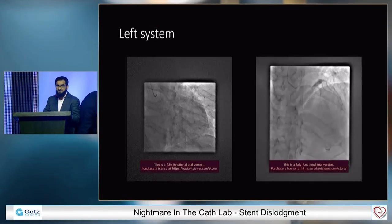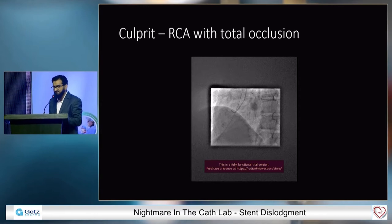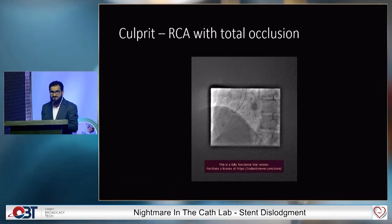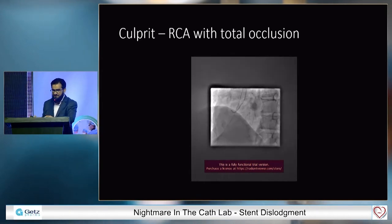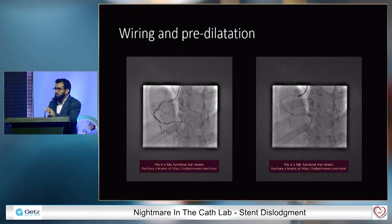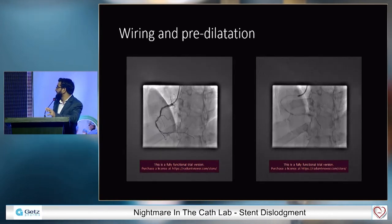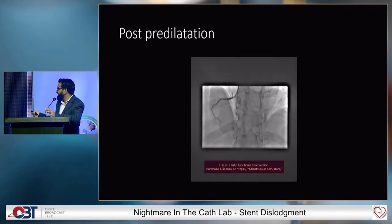These are the angiograms of the left system. The left system had some disease in the circumflex artery, and there was moderate disease in the mid LAD. And this is the RCA, which is the culprit artery. The RCA was totally occluded from the distal part, and so the PCI was started, and a BMW JR guiding catheter was taken, and a workhorse wire crossed the lesion, and it was pre-dilated. This was the angiogram after the pre-dilatation.